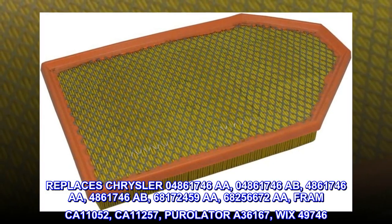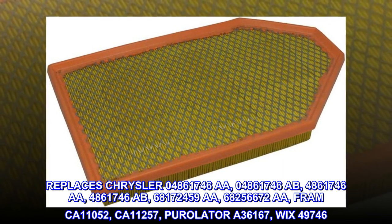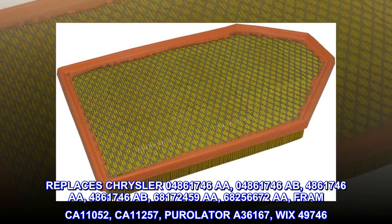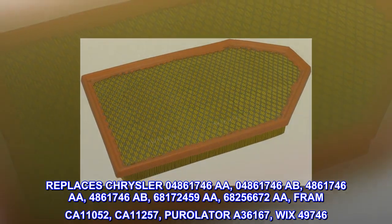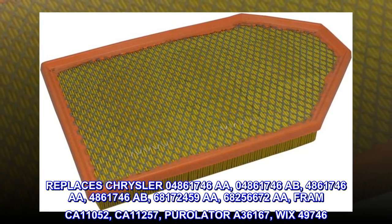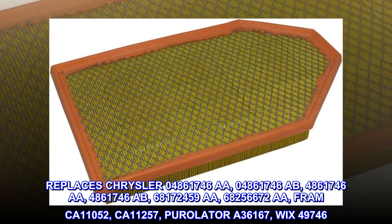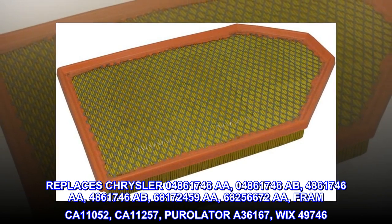Replaces Chrysler 04861746AA, 04861746AB, 4861746AH, 4861746AB, 68172459AH, 68256672AH, FRAM California 11052, California 11257, PUROLATOR A36167, Wix 49746.